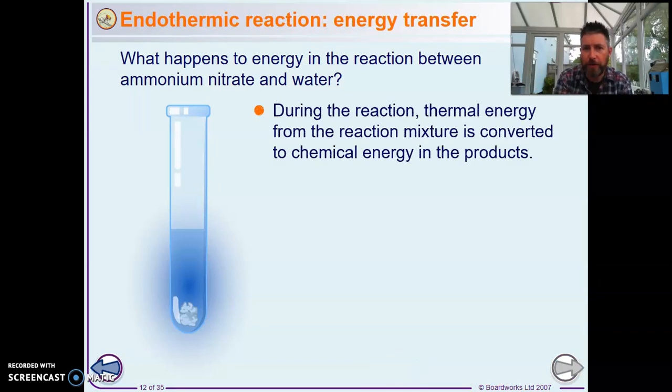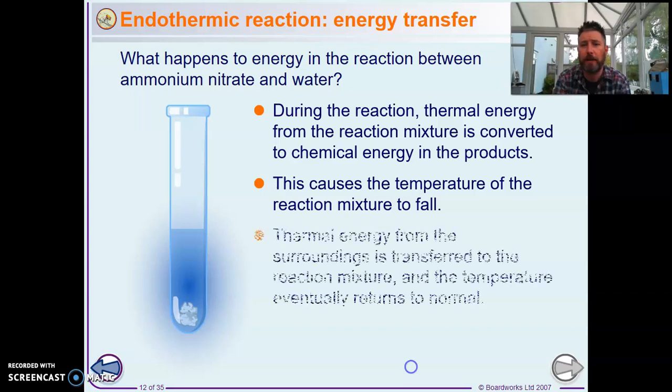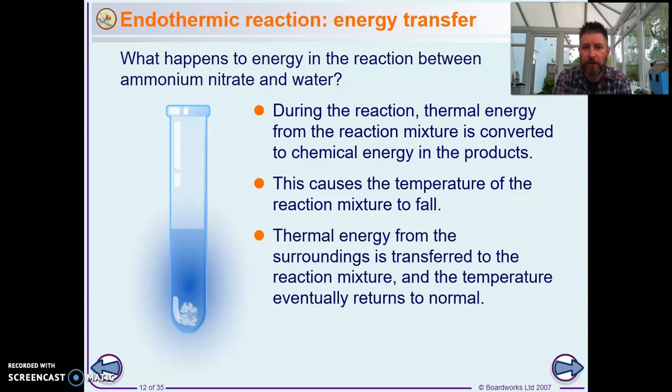Right, so what happens is thermal energy in the reaction mixture is converted to chemical energy in the products. And the reaction mixture, we're thinking in terms of the water, we're thinking in terms of the surroundings. The test tube will feel cold. If you put your hands next to it, it will feel cold. It's stealing thermal energy from your hand. So thermal energy is transferred to the reaction mixture and it cools.